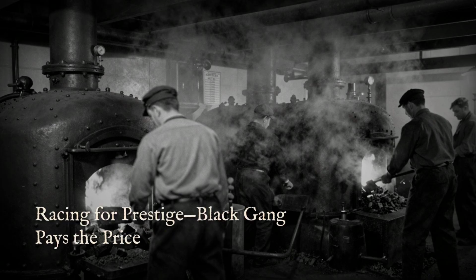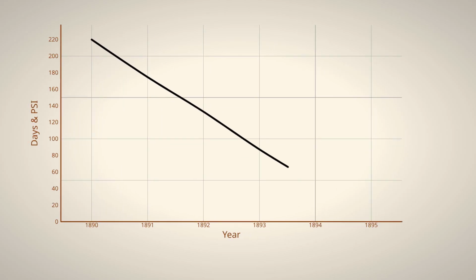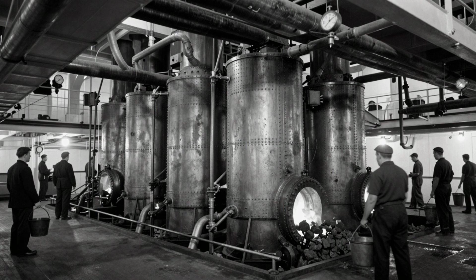The Black Gang felt the consequences most. Orders to overfire the boilers, feeding them more coal, raising steam pressure, and stretching the machinery to its limits were common.